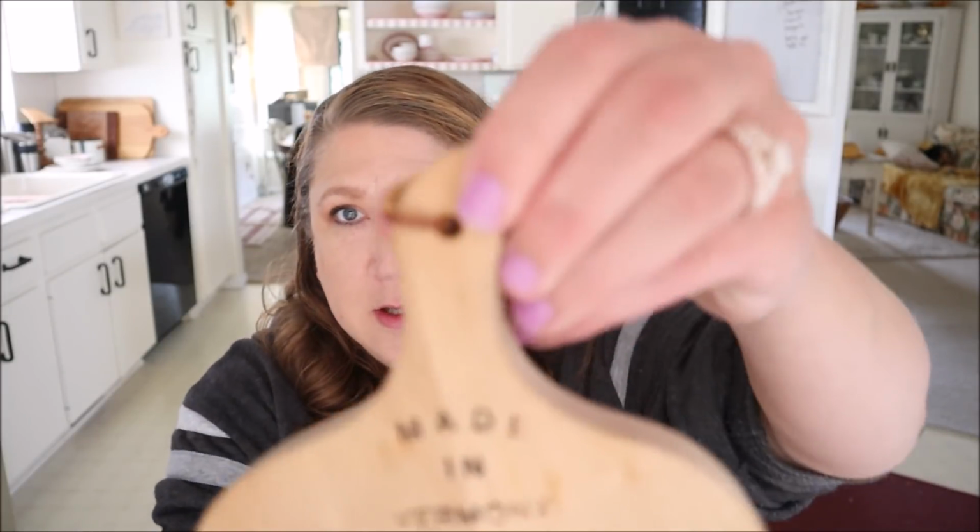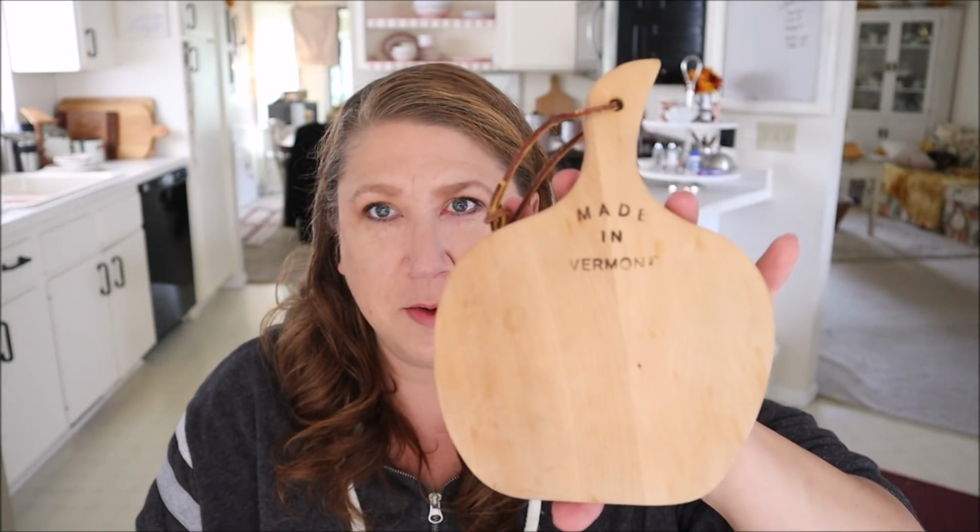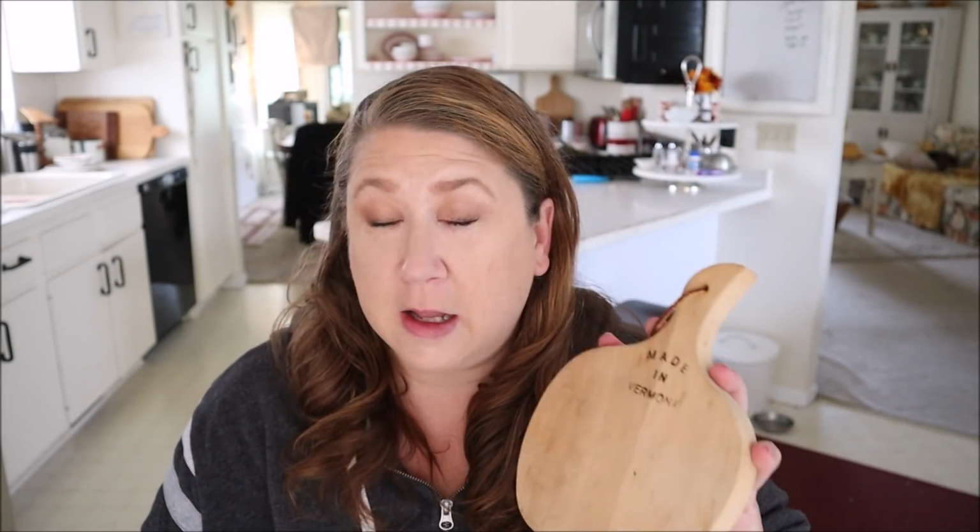It does say made in Vermont on it, right there. So I don't know, I just thought it was adorable. Like I said, I can hang it on my little hooks, I can stack it with my other ones, or I can use it for some other reason. But you guys know me and cutting boards. I love my cutting boards. So it's really hard for me to pass up a cutting board. If it's in good shape and I don't have that particular shape, I always want them, if that makes sense. So yeah. Pretty cool. I was so excited about that.